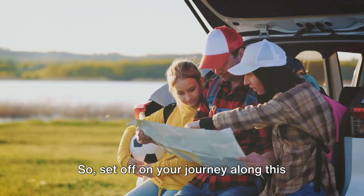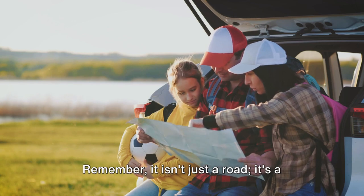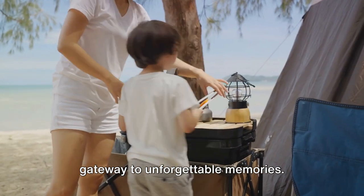So, set off on your journey along this majestic route. Remember, it isn't just a road, it's a gateway to unforgettable memories.